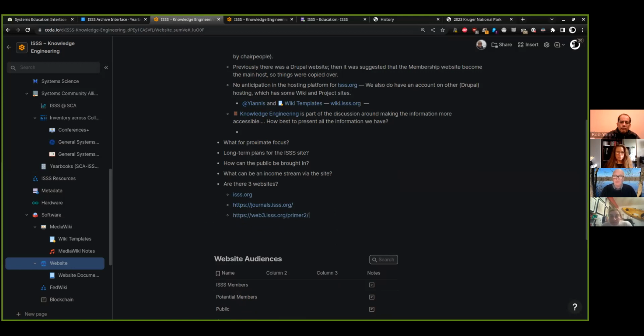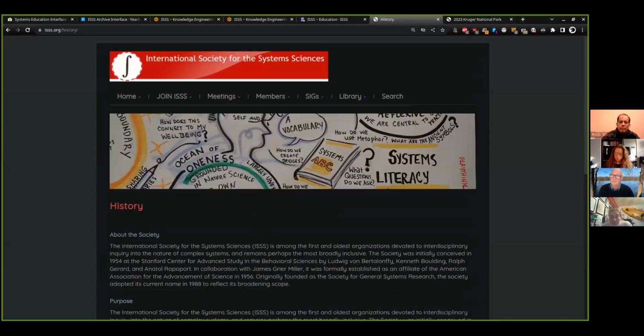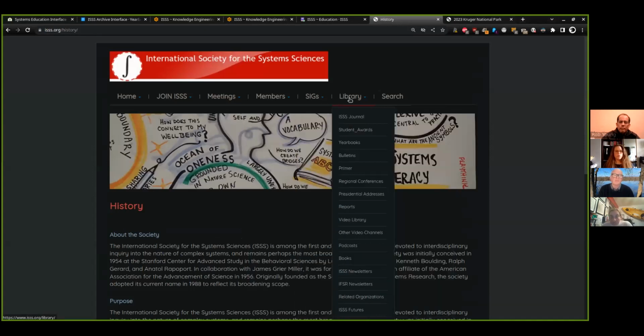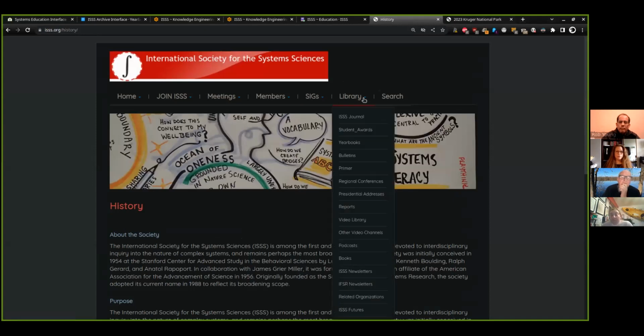Okay, that's the main website. There's no confusion about that. These other ones are evolving. For example, the wiki is an evolving project that is being led by Yanis. Yeah, there seem to be multiple subdomains, and also many parts on the site, a lot of options and layers and obviously hidden treasures.